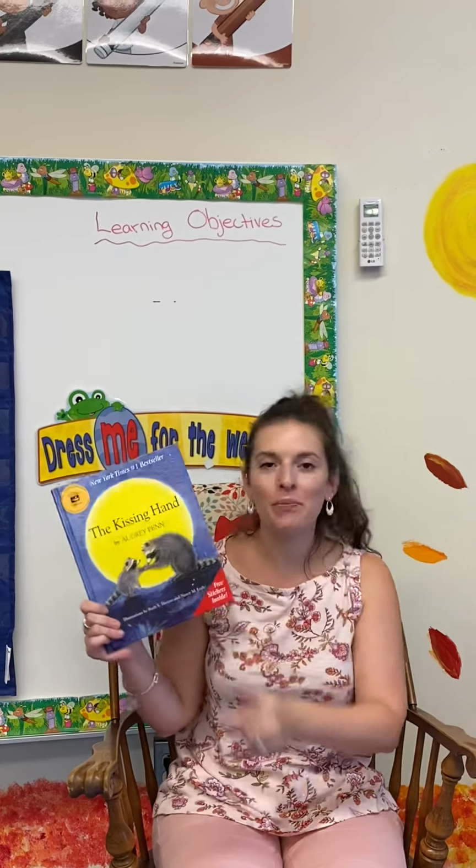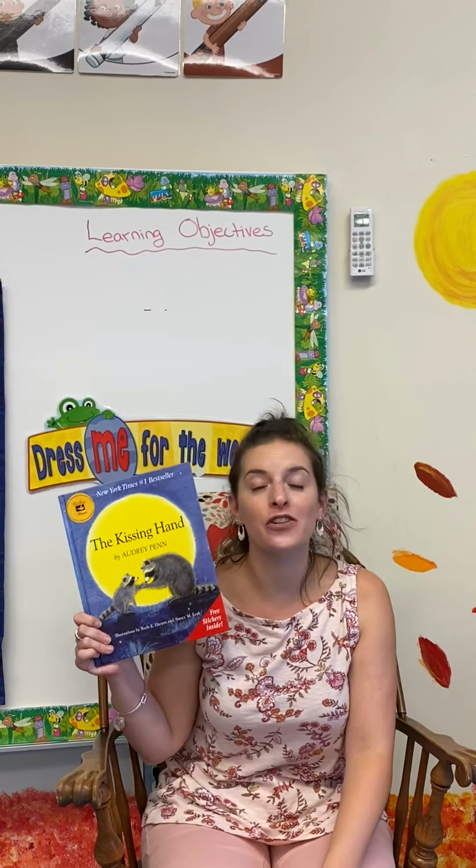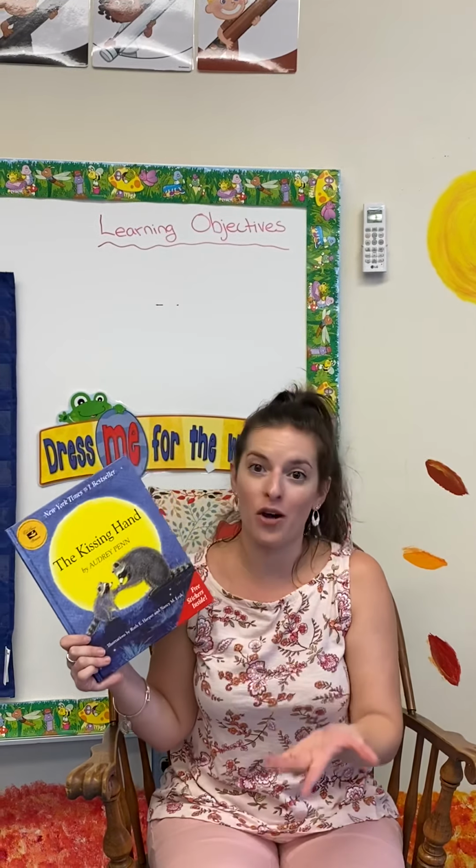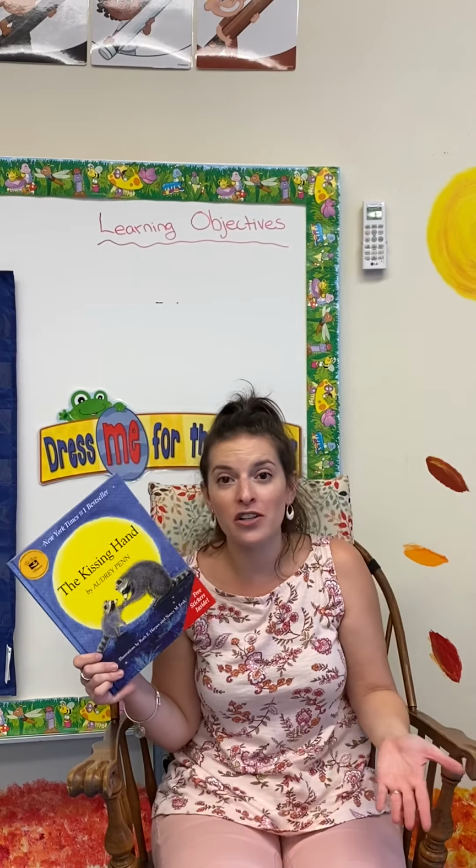So I thought one of the first stories that we could read together is called The Kissing Hand. The Kissing Hand is about a little baby raccoon who is actually going off to his first day of school. So I know all of you can relate to that because you're going to be starting school with me very soon.